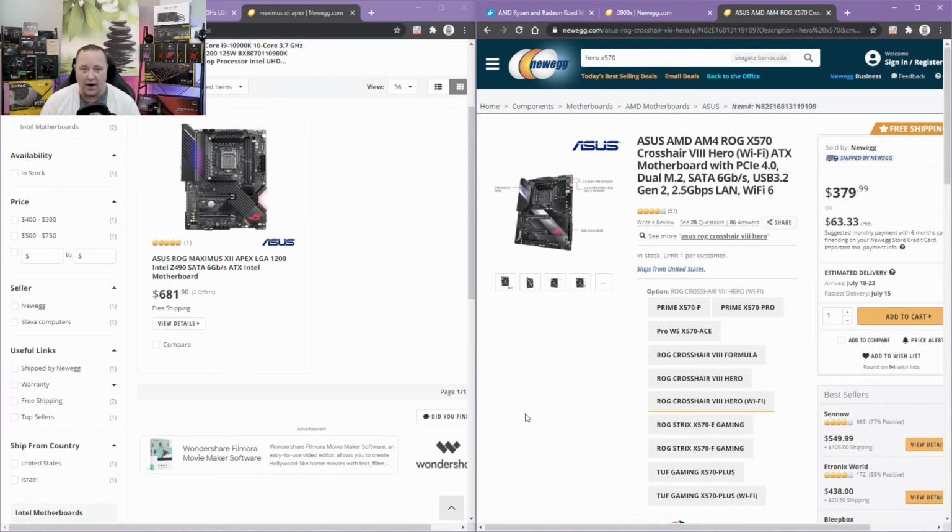Now, there are tiers within the motherboard manufacturing industry. There's obviously your low to entry, your BioStar, and your dodgy kind of Chinese motherboards.